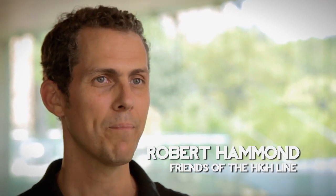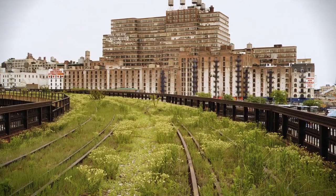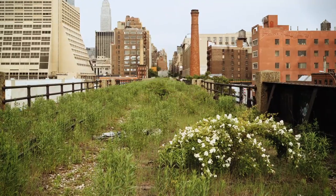When I first walked up on the High Line, I loved it from the street, which was this industrial relic. But when I went up there was a mile and a half of wildflowers growing. You know, really this wildscape had taken over this industrial structure right in the middle of Manhattan.